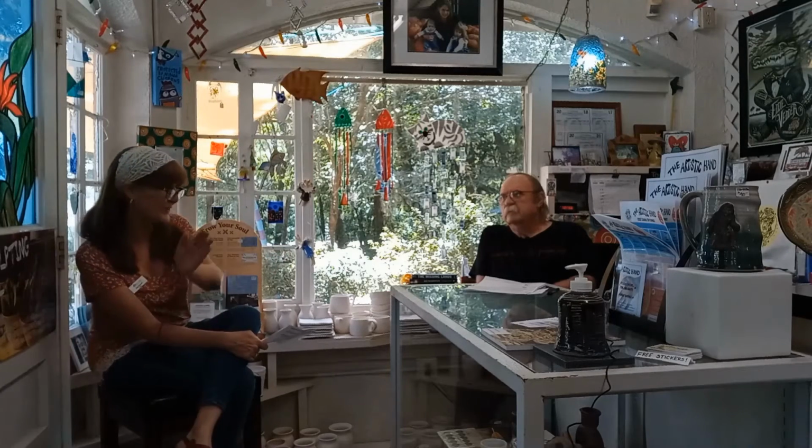And I have to add, it is gorgeous here. It's like a little oasis in the middle of Oviedo. You really need to come check it out. Just wander the grounds, and then slowly wander into this gallery too to check out all the good stuff. All right, so we're going to move on.